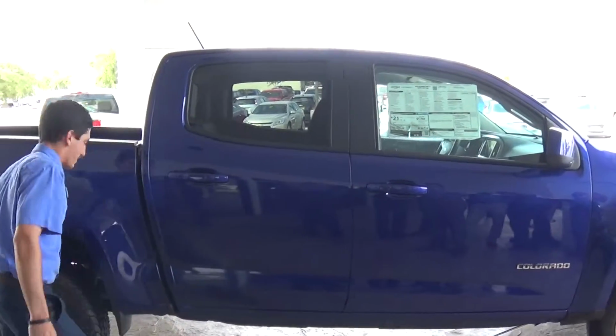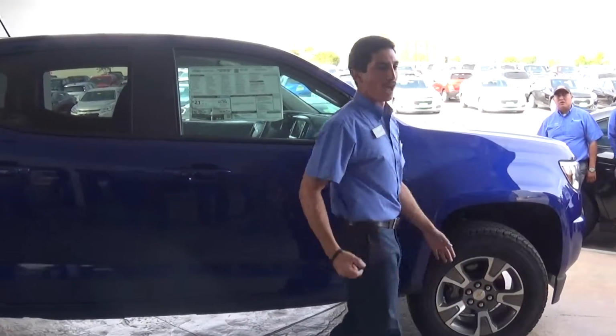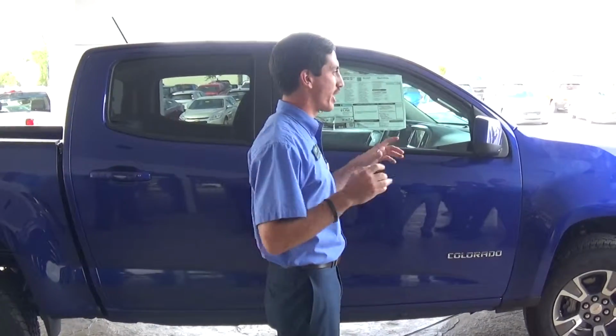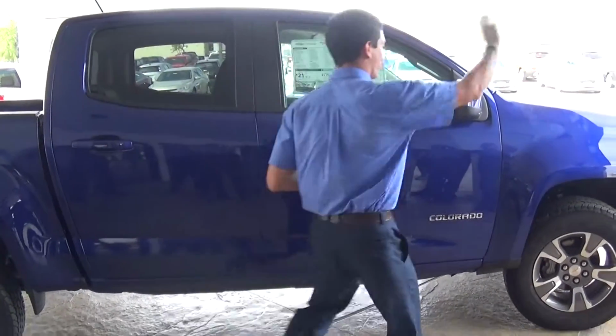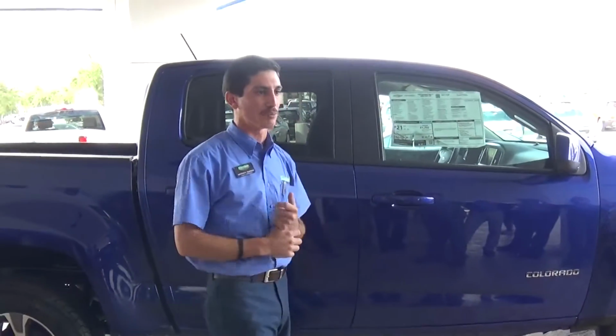It goes from back tire all the way to the front tire. And what that does is it gives you that smoother ride, and God forbid you get in that collision accident, it's going to stay in one piece. There's not going to be the back end over there and the front end over here. This whole truck's going to stay intact to keep you as safe as possible.